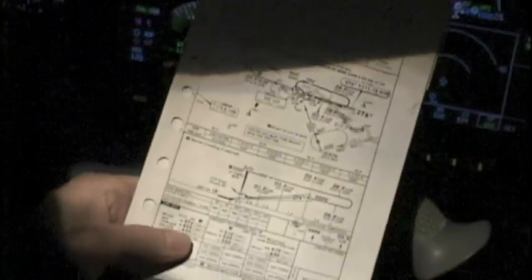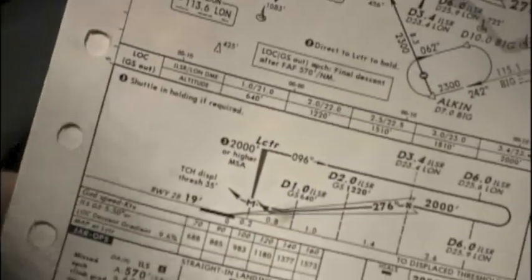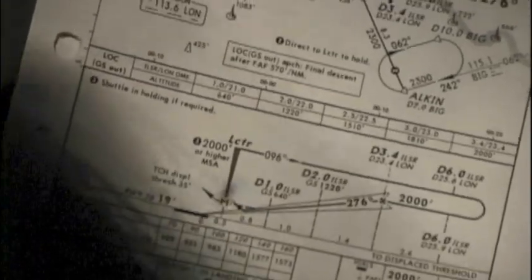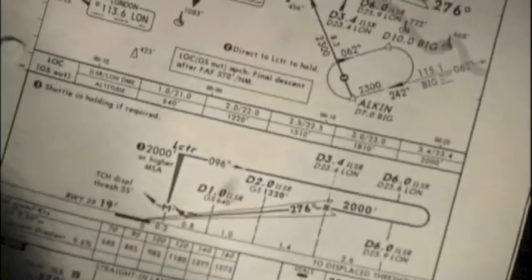So the difference about London City to other airfields is here. The glide slope is 5.5 degrees. The other difference is the runway is only 30 metres wide, which is a bit thinner than we're normally used to. And the other difference is it's surrounded by buildings, which you may not notice when we fly in tonight. But those three things make it quite entertaining.